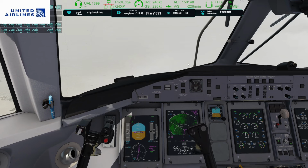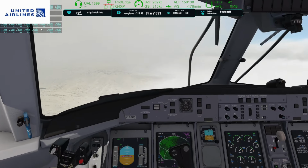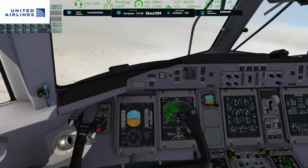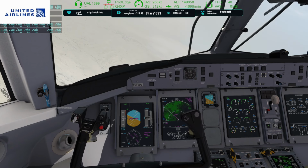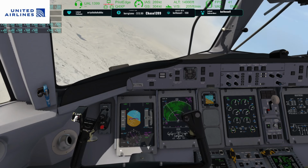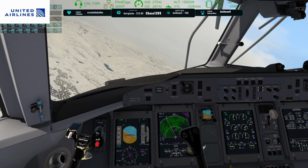Starting to pick up a little bit of icing, so actually we're losing the icing now, so we don't need any icing. I'm monitoring it here, so we're good. I stopped at 15,000 because that's top of the SID.